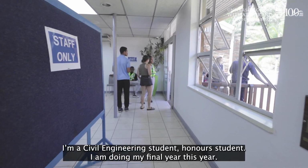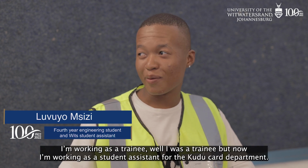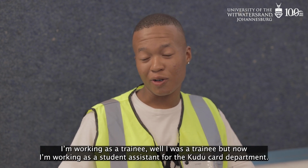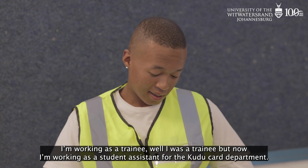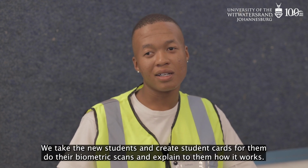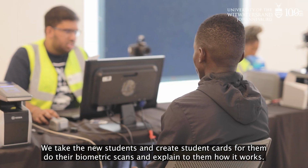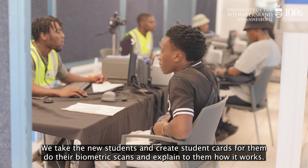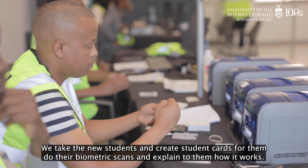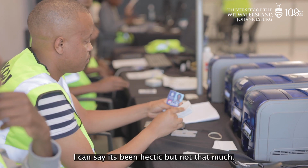I'm a civil engineering student, honours student, doing my final year this year. So basically I was working as a trainee, but now I'm working as a student assistant for the Kuru Card department. Basically we take the new students, create student cards for them, take their biometrics, tell them how it works, and that's it. I can say it's hectic, but not that much.